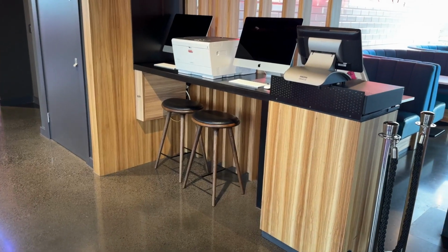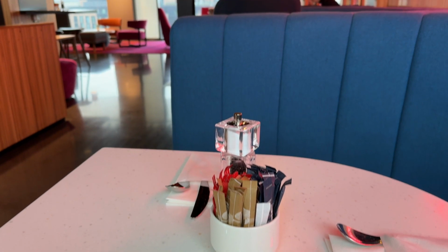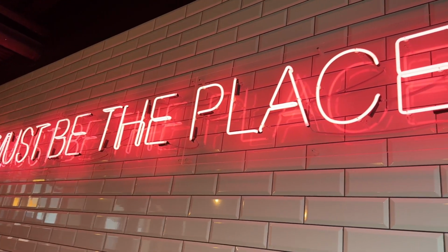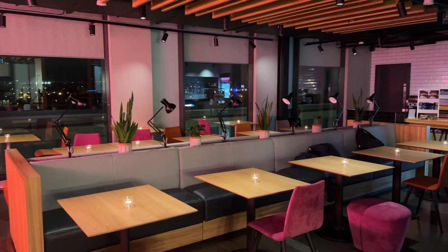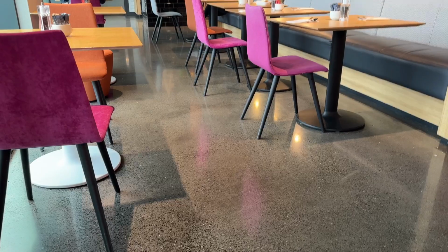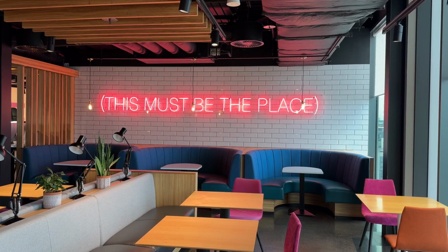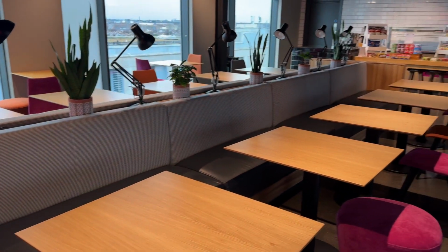Now for the food available here. For elite members such as Platinum or higher, the hotel offers breakfast as a welcome amenity. However, for non-elite members, you can have breakfast included on your rate during the reservation, or you can pay for it at the hotel. I didn't ask for the price, but this is something that you can check directly with the hotel.